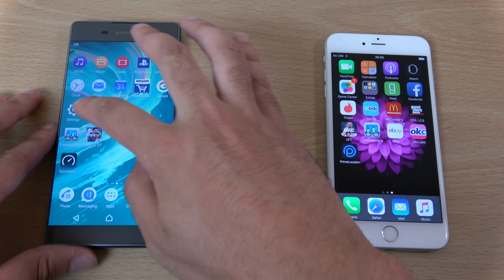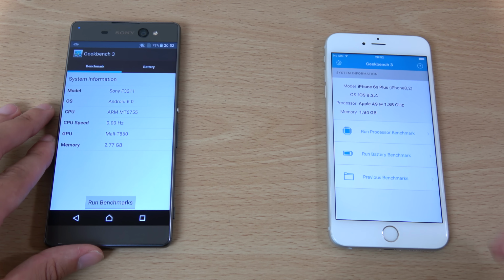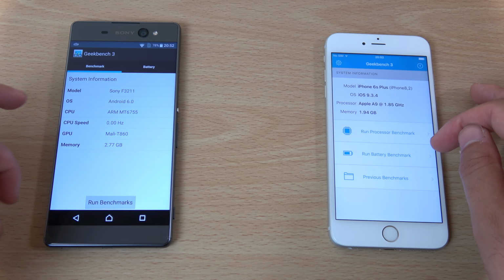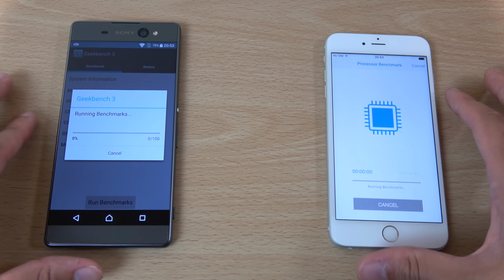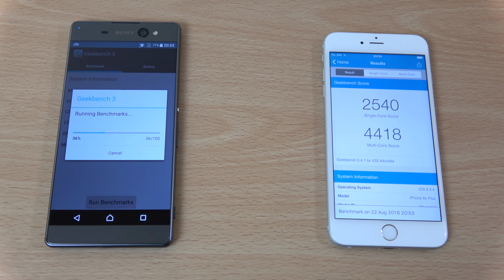We can just have a look at the raw benchmark as well. So you can see we're getting MediaTek 6755 versus Apple A9, and we are due to get the Apple A10 obviously next month with the new iPhone, which should be 2 years ahead of Android. That's how it is usually, even though it's like dual core. But then again, I've read somewhere that it might not be that good. It might be just a little bit better than the A9.